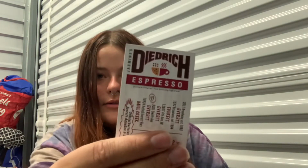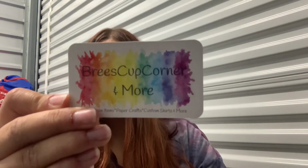I have a Bellison Hotel card, a Bay City Motor card, I have a heated storage place card, I have another Bay City Motor card, and then yeah. Oh, and then I have my favorite place. It's this espresso stand. I got two stamps, which is cool. And then I have a Breeze Cup Corner card, which I just keep. Super nice to have. I like it.